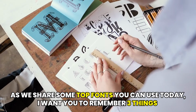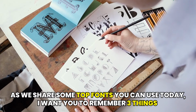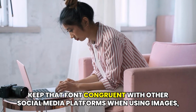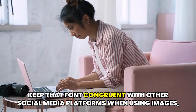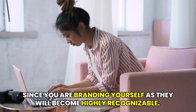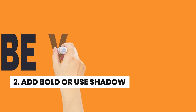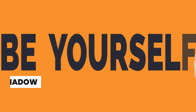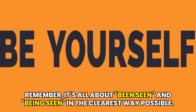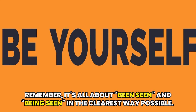As we share some of these top fonts you can use today, I want you to remember 3 things. Number 1, always stay consistent. Keep that font congruent with the other social media platforms when using images, since you are branding yourself as they will become highly recognizable. Number 2, adding bold or using a shadow will make your font stand out. Remember, it's all about being seen and being seen in the clearest way possible.